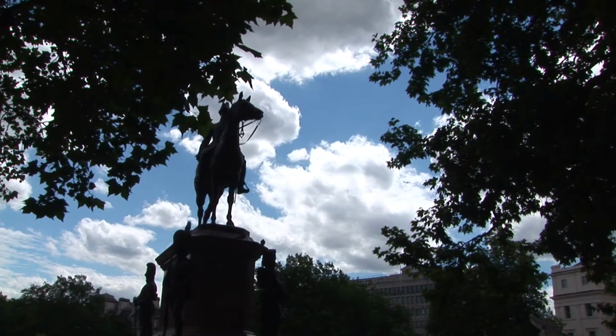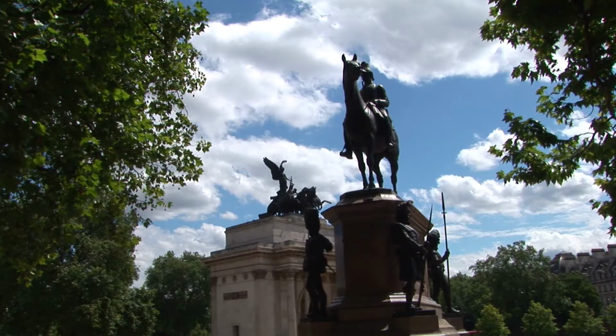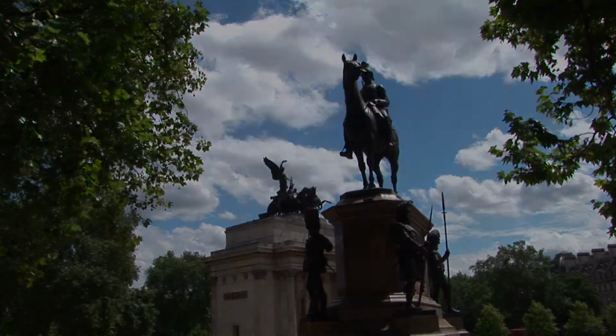The Wellington statue commemorates the soldier and Prime Minister, as well as Britain's victories in the Napoleonic Wars.